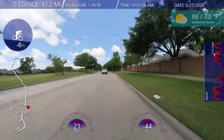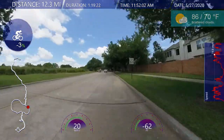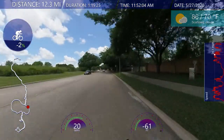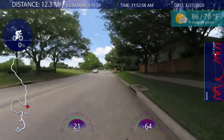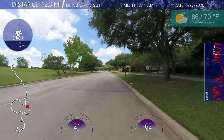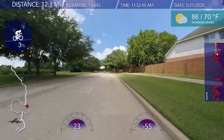Sorry if I'm not talking too much. I'm just enjoying the ride. I want to get home before it starts raining. It's supposed to rain in a couple hours. Well, the weather's supposed to turn in a couple hours. I don't know if it's always going to rain. It's always like 50-50.